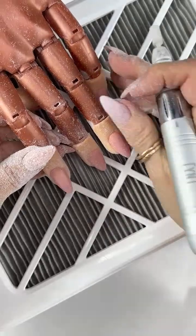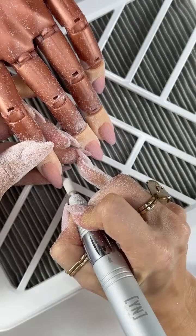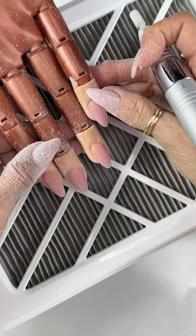You know what I'm going to do? I'm going to bring it in a little because it's a little lighter. And it's a little bit longer than the others. So check these out, how they're all pretty similar.